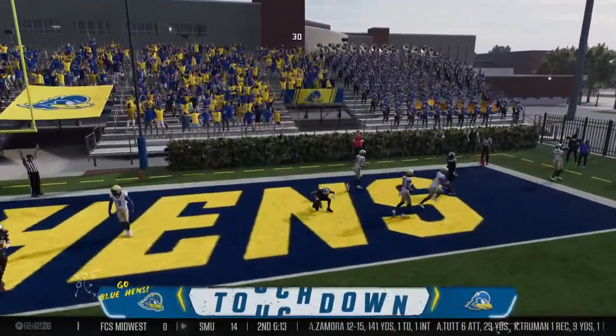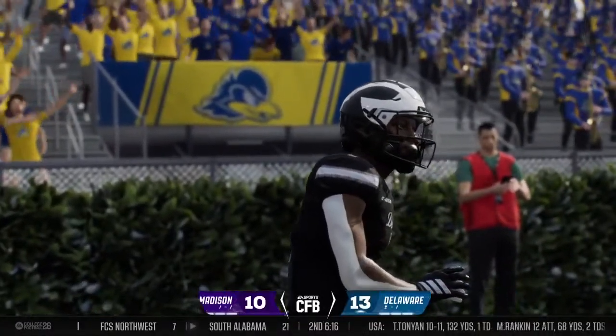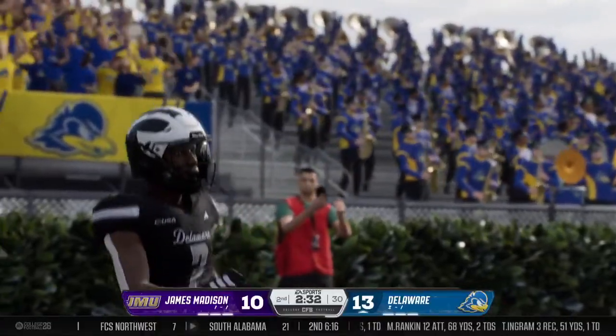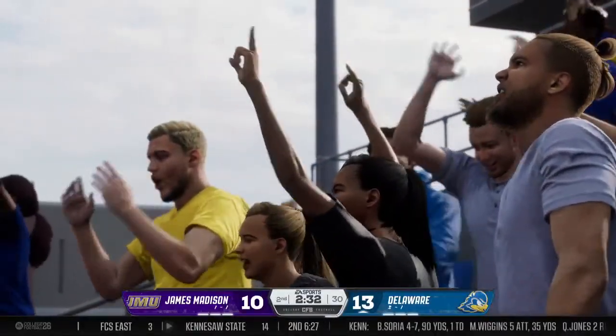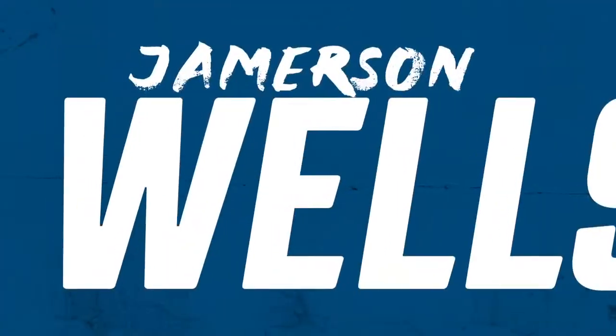Touchdown, Delaware! Fitted in the window for the score. And it's not an accident. They're featuring this guy. His 2nd receiving touchdown of the game. That's your job as a coach. Find my playmakers, get them the ball so they can do damage and have games like this right here.